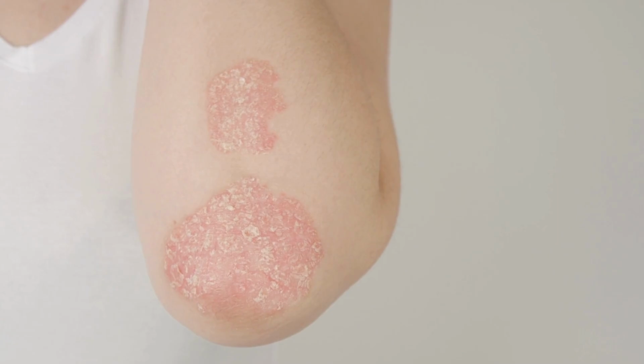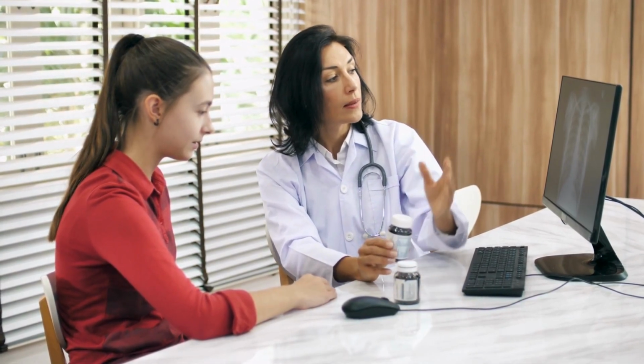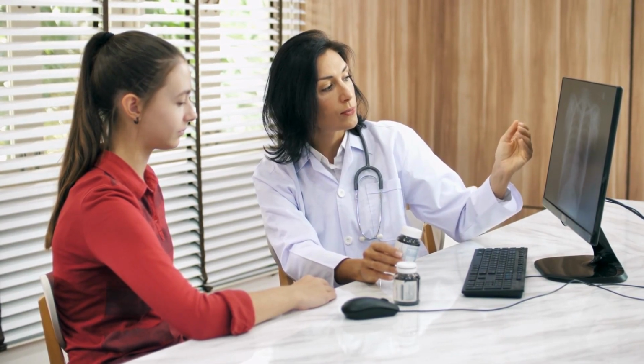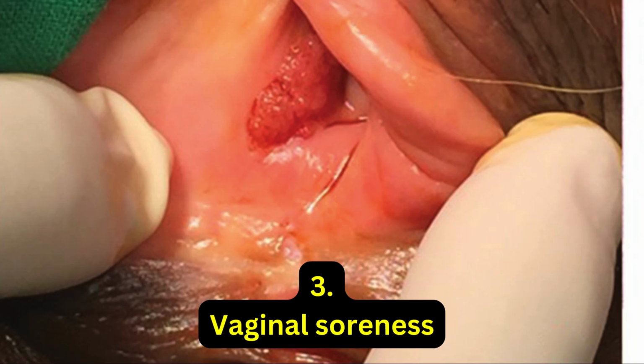If you notice a vaginal rash or experience discomfort during urination, along with other symptoms like unusual discharge, itching, or swelling in the vaginal area, seeking medical advice for proper evaluation and diagnosis is recommended to determine the underlying cause and receive appropriate treatment.